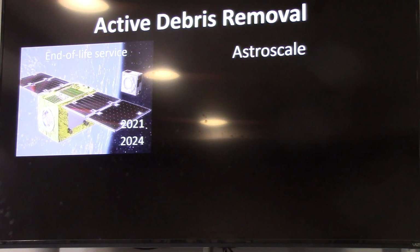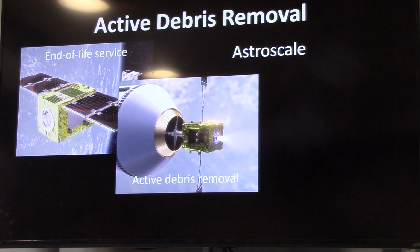Astroscale, interesting company. It's a Japanese startup. The guy who started it used to be part of JAXA, the Japanese Space Agency, and he was so disgusted about the lack of thinking on this topic that he went out and formed his own company. And that's how this started. They also have active debris removal, which means they'll hook up to a satellite of any kind and deorbit it. Don't have to have that magnetic plate, but they haven't done it yet.